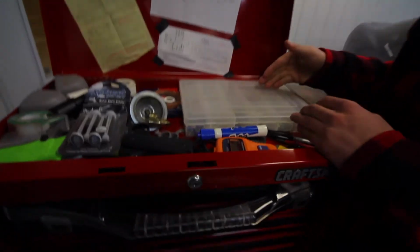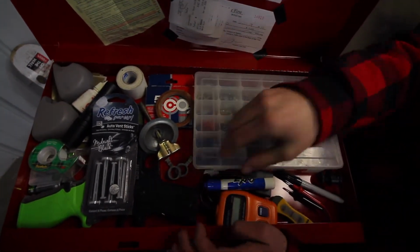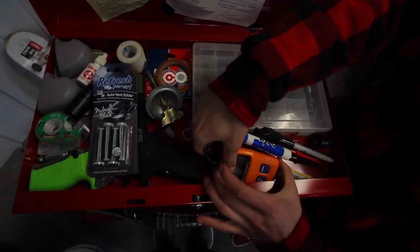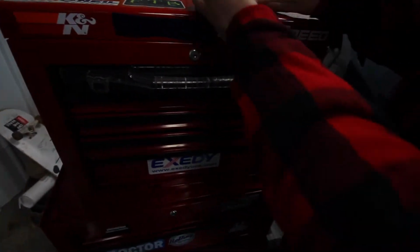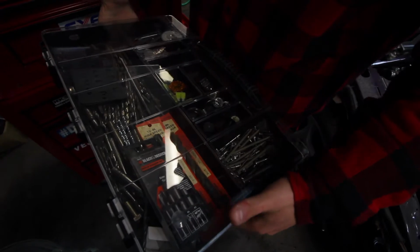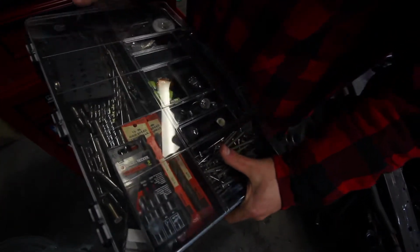I have a random box of screws and little things like that. This is basically the junk drawer, just random things. We got some airsoft guns. We got random clips that come from my car, tape. Always need one of these, OBD2 reader. That's pretty much the junk drawer. That's where everything just gets quickly tossed. Down here, you have a little drawer that you can take out all the way. This has all the screws in it. It has drill bits. It has fuses, just little things that I try and stay organized with in this little thing.